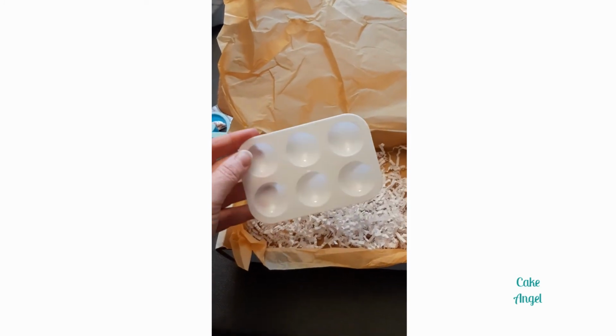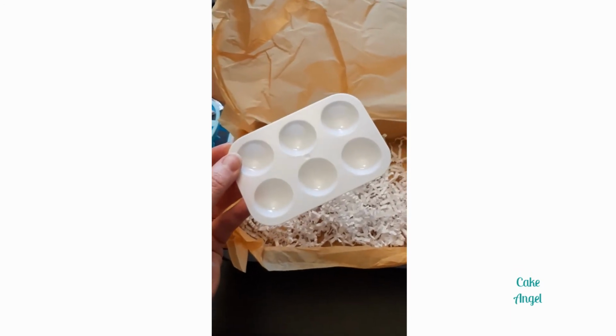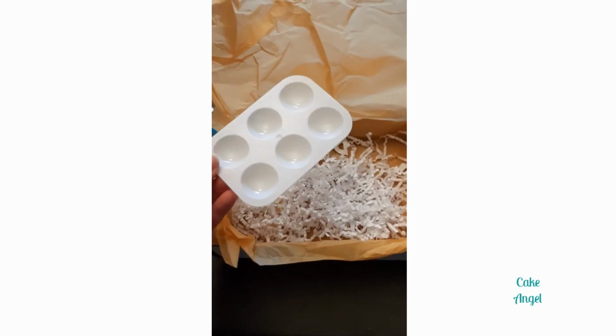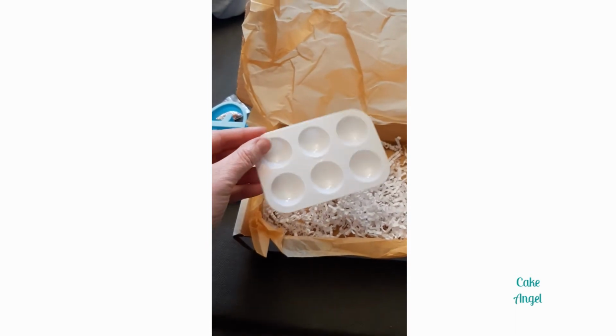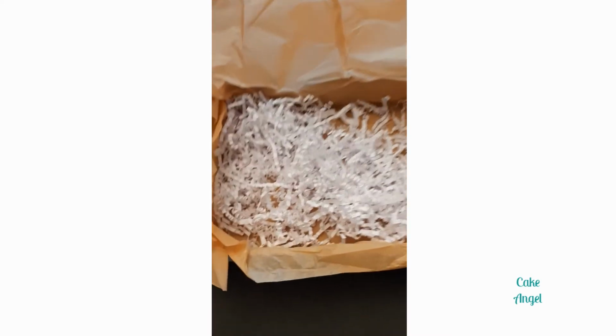And a color palette, which is perfect. So this is great if you're using food colorings and you want to kind of wet the color down and paint with it. So you could add vodka to your food coloring, mix it up in here, and then you could probably throw this in the dishwasher then to wash it too, which is just perfect. So super, super happy with that. They look great, don't they?